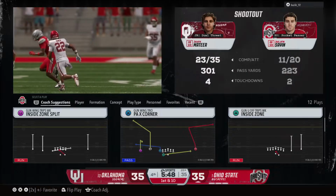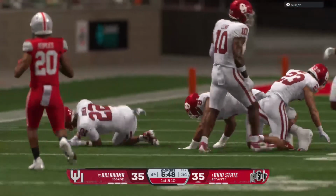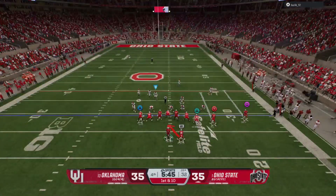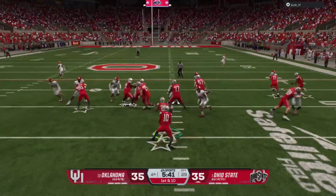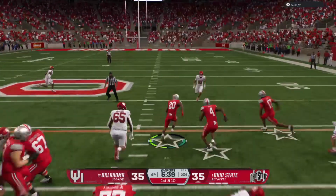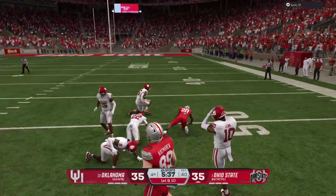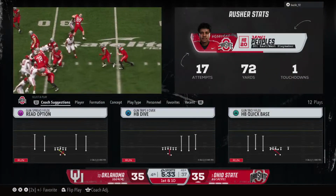And you just continue to see the chemistry between these two. They told us yesterday in our production meeting, they spent hours and hours of working and developing that chemistry and that rhythm by throwing together throughout those summer months. And, man, it's starting to really pay off. He's become his security blanket for the quarterback, and especially on third down, get him the ball. Stop right near midfield. It'll be a first down.